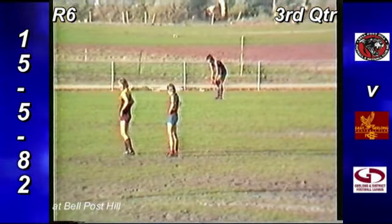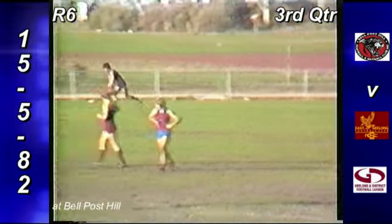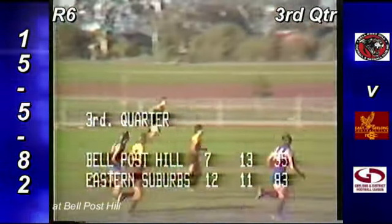Mitchell in the forward pocket on a very acute angle. No more than 25 yards out from goal as he lines up. Bellposttill badly needed goals. The kick's on its way. And what's he done with this one? He's hit it off his ankles, he kicks the ball back into play.